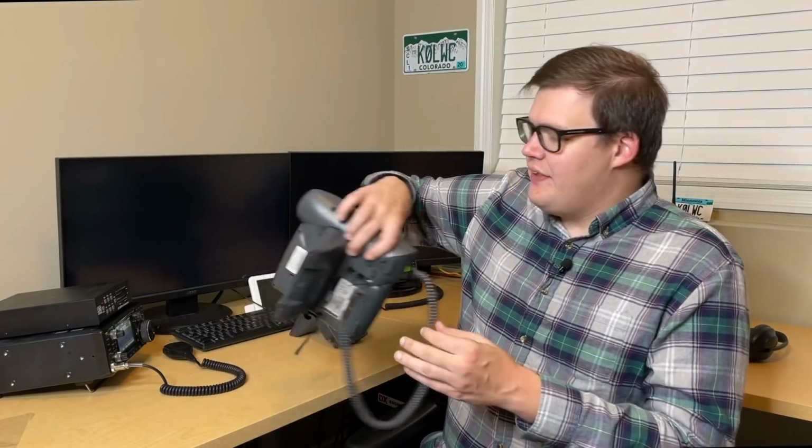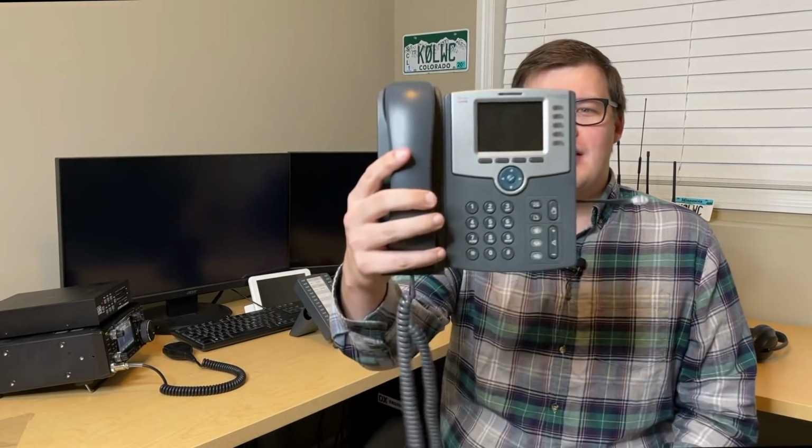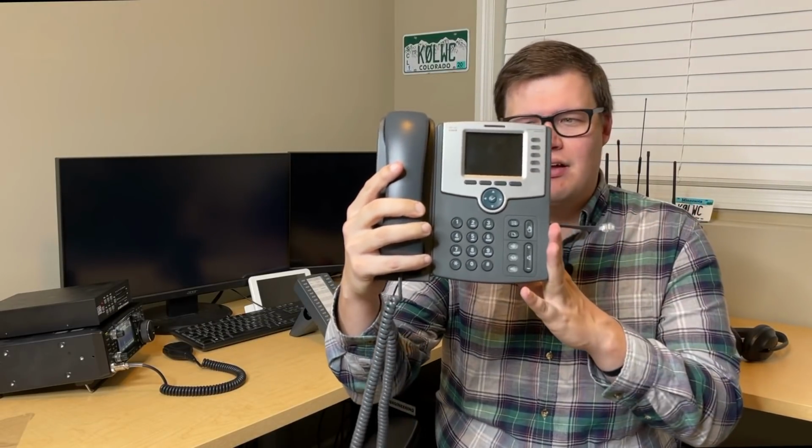So let's take a look at the hardware here. This is the phone that I got. This is a Cisco SPA 525G, as in George. Again, it cost me about $70 for the phone.